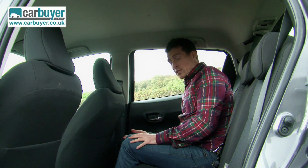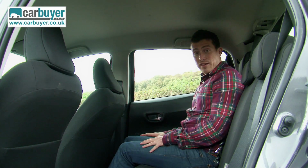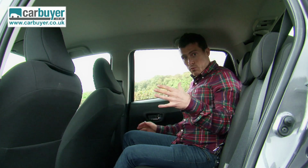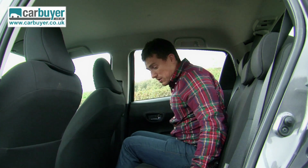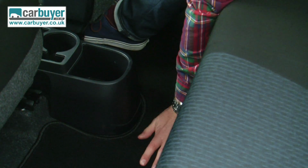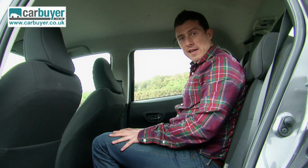Also, because the front seats are raised up, you can slide your feet underneath, which allows you to stretch out even more. There's lots of shoulder room as well, so you can fit 3 people abreast here pretty easily. And if you do get the middle seat, it's not too bad because the floor is flat, which means you do have somewhere to put your feet.